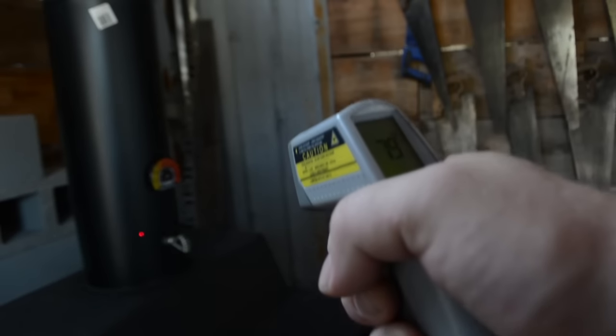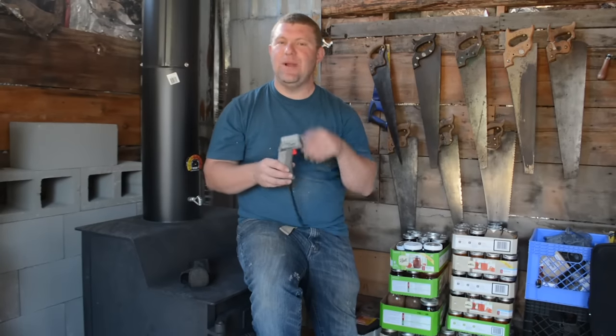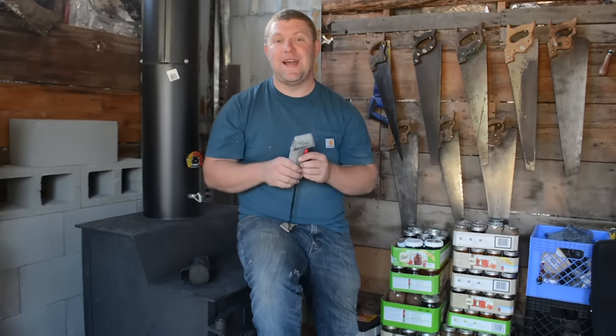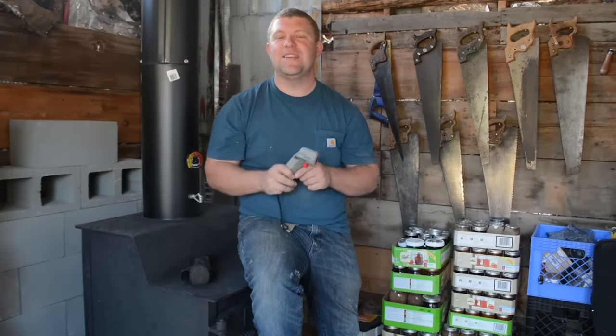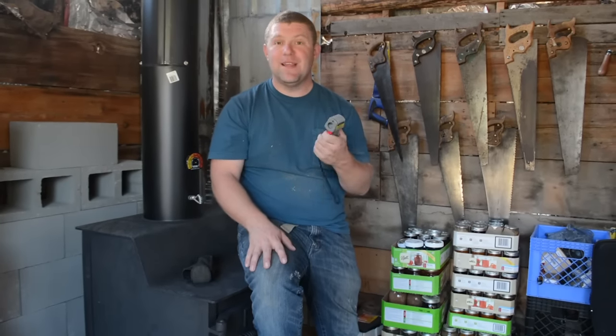I didn't turn the stove up really high, so I'm not sure what it is at the worst case scenario. But at a pretty steady burn today, we had about 80 degrees right where it penetrates the roof, and I'm really cool with that temperature. So we'll keep an eye on it as we get toward winter and we start burning a little bit hotter in the stove. Otherwise, everything went really good.